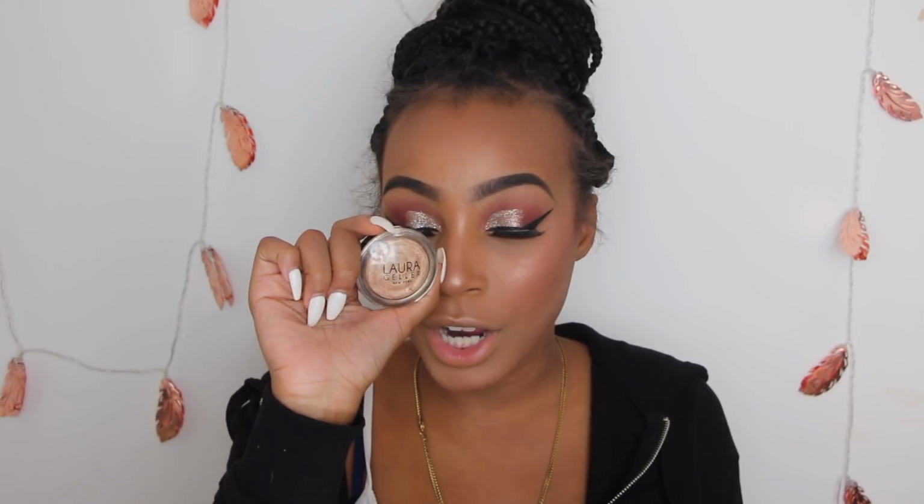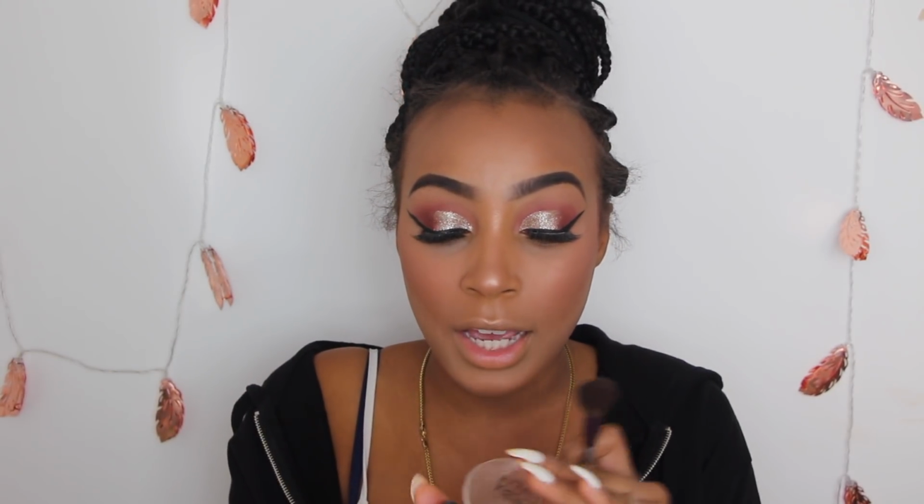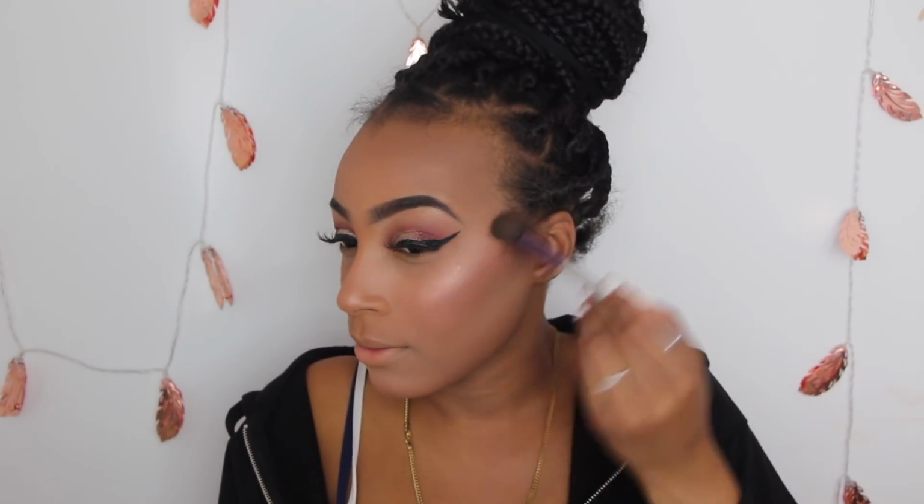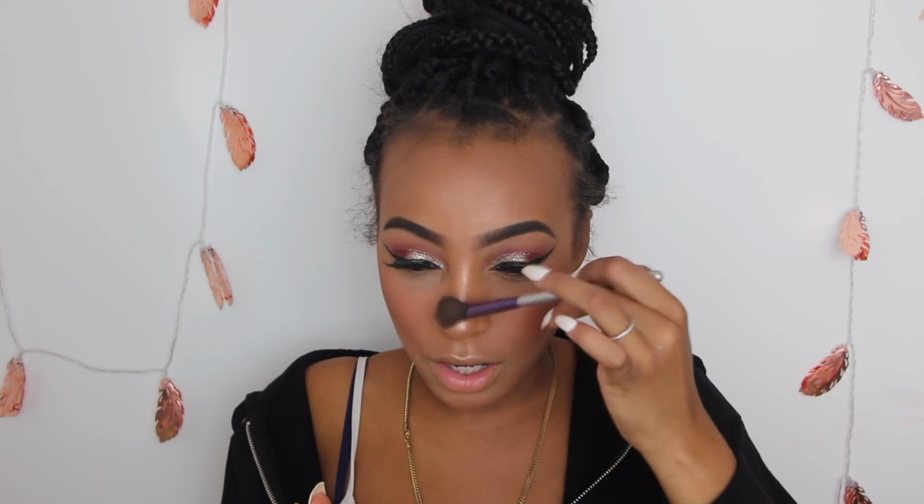So I'm gonna go into the Laura Geller highlighter. I feel like this is the only highlighter that goes well on fair skin and to like dark skin. Like it's the perfect in between of like gold and champagne. But I feel like you really need to put it on top of another highlighter.